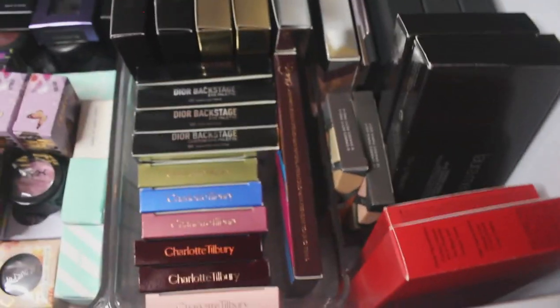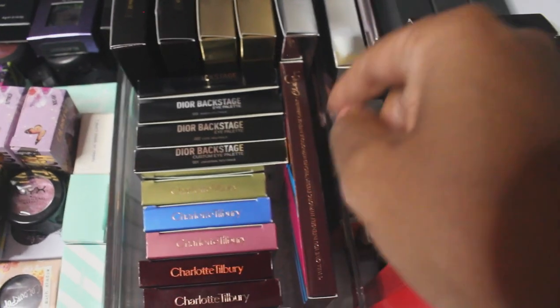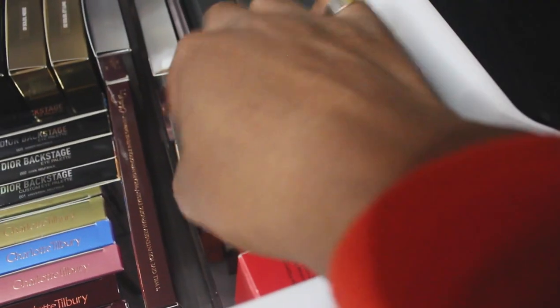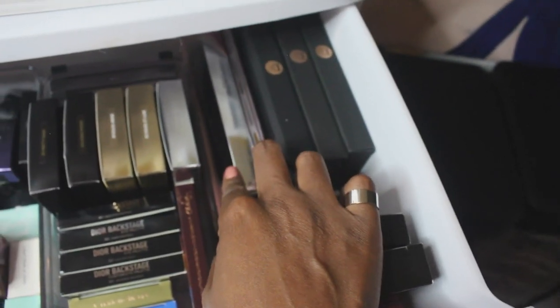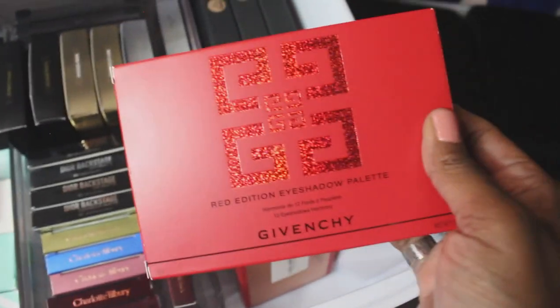These are the smaller luxury palettes. So I have luxury or high-end, like my Charlotte Tilbury, my Dior, Tom Ford. I have some Makeup Geek here. Laura Mercier. Viseart is here. I have a couple of Marc Jacobs. Got this palette that didn't get a lot of reviews, but I actually really like it.